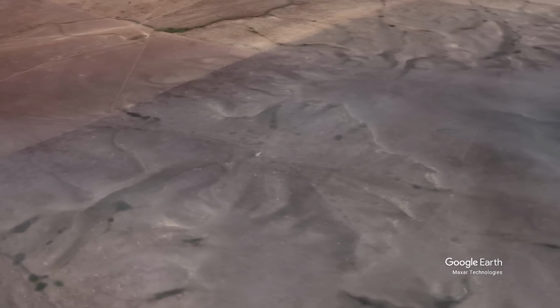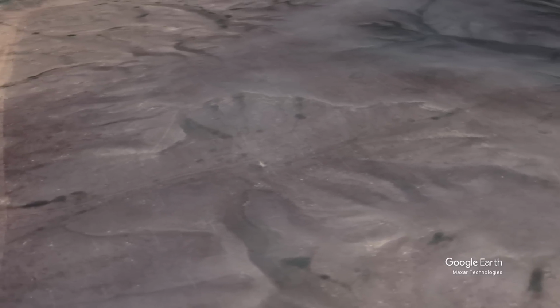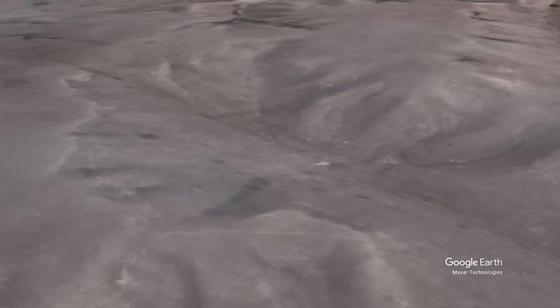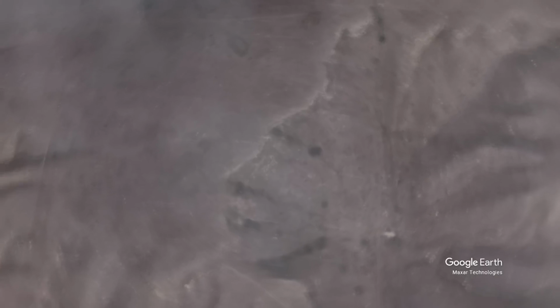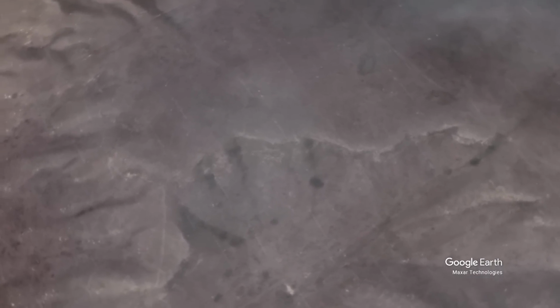Its discovery was entirely serendipitous, as eagle-eyed viewers of Google Earth stumbled upon the image in the early 2000s. Its resemblance to a human face swiftly propelled it into fame, earning it the colloquial moniker, the Badlands Guardian. Importantly, this geological enigma is not an artifice of human hands. It's a product of nature's own peculiar artistry.